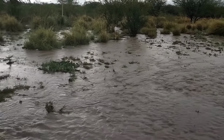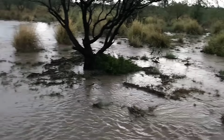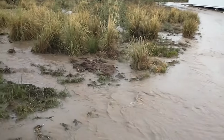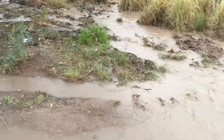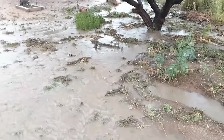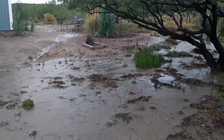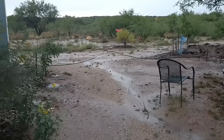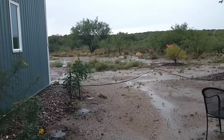It was still raining lightly and water was flowing in every direction all over the property. As you can see here, the water is flowing away from our house. When we originally built the foundation, we elevated it a few feet so that we had a nice slope away from the house on all sides. This is the low side here and it worked fine, but the other side is even more elevated.